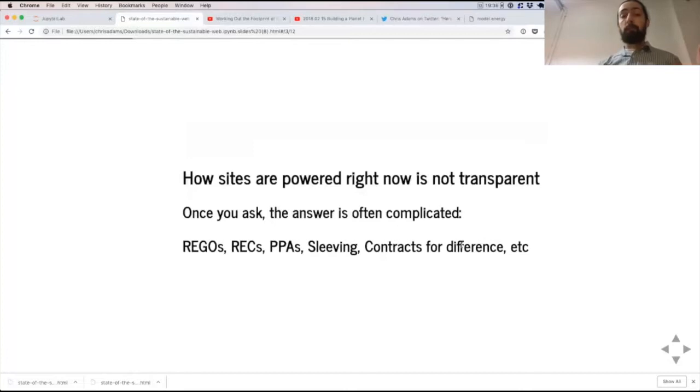But in many cases, you might have things called REGOs or RECs. These are various bits of paper which let you say, I bought some renewable power somewhere else in the grid, and this is what I have. REGOs are an example of something you use to prove that you've bought renewable power in some cases. A PPA is a power purchase agreement. If you want to build a wind farm, you'll often find companies that will do this. Google, for example, will buy a power purchase agreement from a generator of wind farms, and they'll say, we'll buy all your power for the next 20 years. And that certainty lets them build something. So there's loads of things like this.